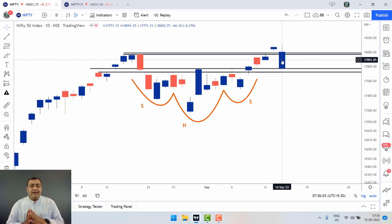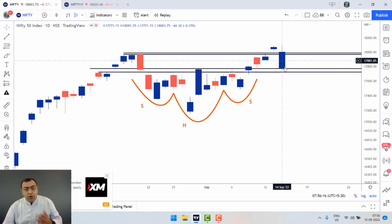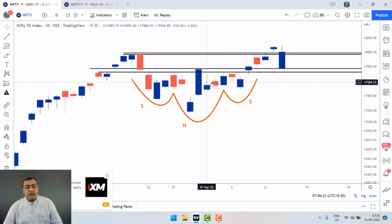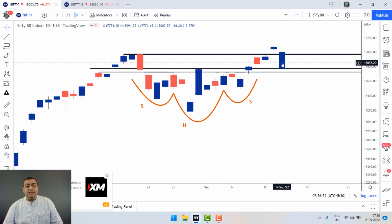Right at the opening, 17,771 open and low being the same, the market reversed very fast and furious, reclaiming around 18,000 on a close. Importantly, it formed a bullish belt hold. If you look at the structure, after a bullish candle over here, a consolidation where the low was being held. Previously, we have seen a morning star, which is again a bullish candlestick pattern. The breakout of the head and shoulder, the retesting over here is very important.